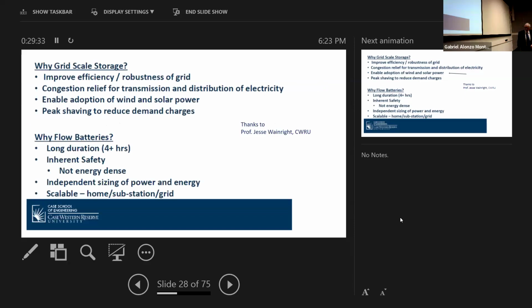So these are some slides from a course by my colleague at Case Western, Jesse Wainwright. The old reason for grid storage was to improve efficiency, robustness, congestion relief. The main reason now that everybody wants is we need to be able to enable energy from intermittent renewable sources, solar and wind. And also peak shaving.